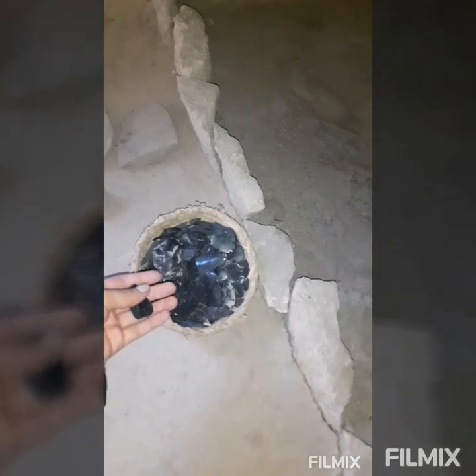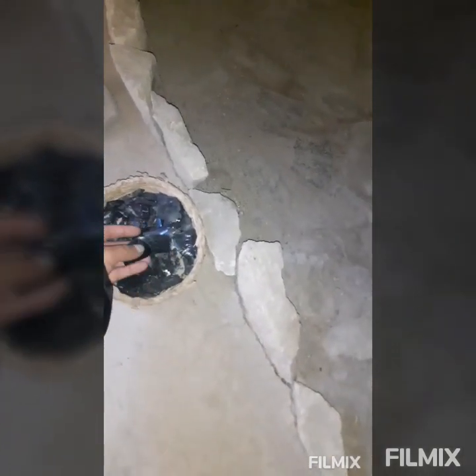And I will show you obsidian. This is obsidian. We can see it there. And these are human bones.